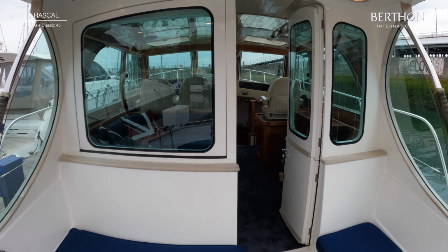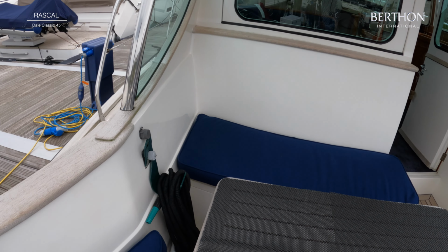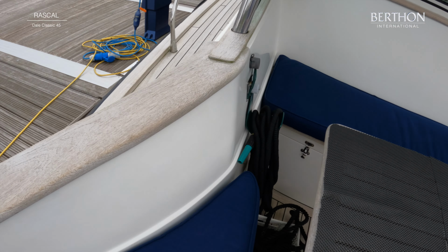The left hand side, that's a dropping window, so it gives you air into the saloon when you need it, and you've also got a stable door and plenty of grab holds moving forward. So we'll run up around the decks, have a quick look around her and then pop inside.